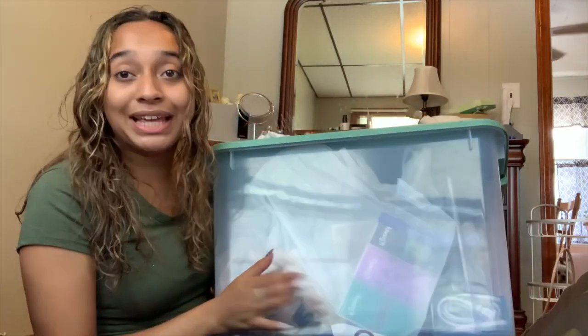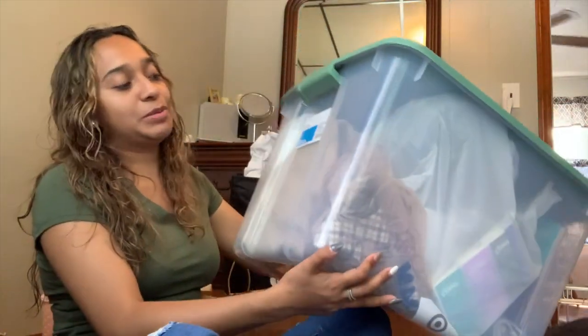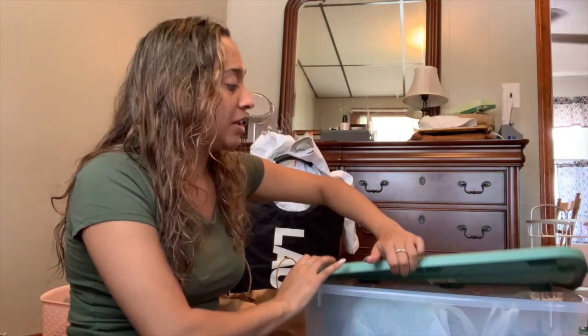Okay, so I got this bucket from Target for only $8. This is going to be my snack bin. Right now it doesn't have snacks in it because I haven't been shopping for snacks yet. My money's going to go insane with that one because I love buying snacks. This is my snack bin. I only got it for $8 at Target.